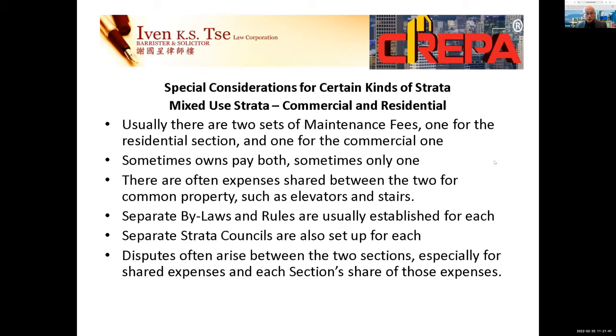Separate bylaws, of course, manage the rules and govern the conduct of each section. So some of them are different, some are the same. It's good to know what is involved and if it affects the other units in the other sections as well. Anyways, it's very common, okay? Special problems come up with these types.